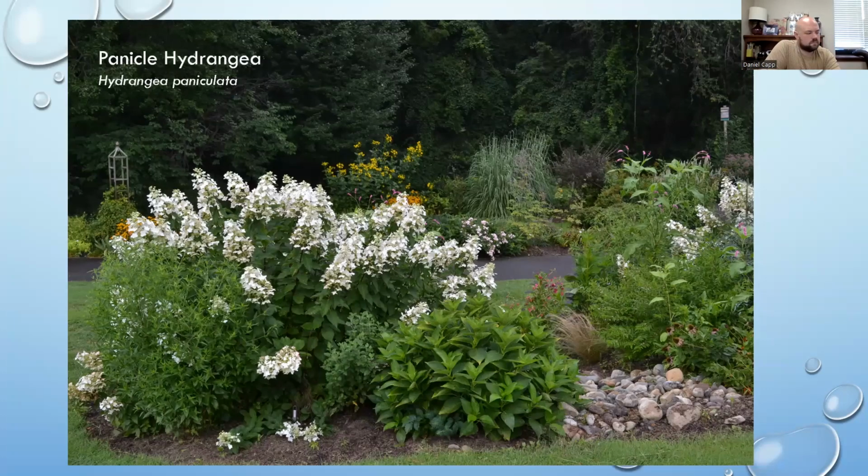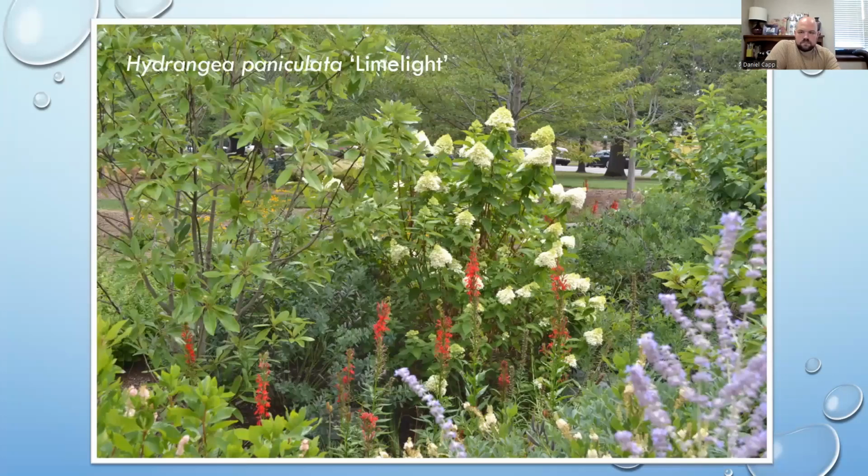Because of its durability, its versatility, adaptability, all these things it has to offer, there have been more and more and more varieties of this going into the marketplace. And I'm thrilled to see this, and we're seeing more and more of them used in commercial landscapes, residential landscapes, people that want more reliable flowering on here. The trade-off is you're not going to get those beautiful soft colored pink and blue colors in there.